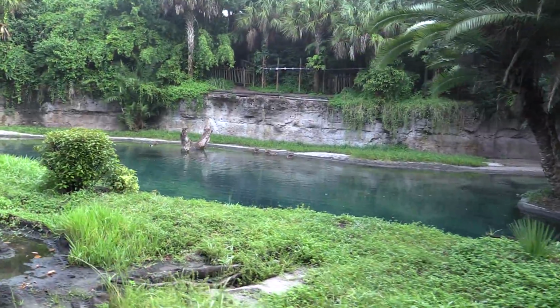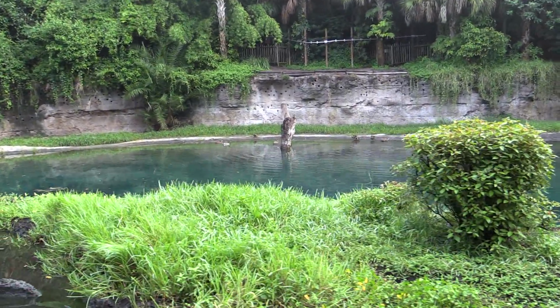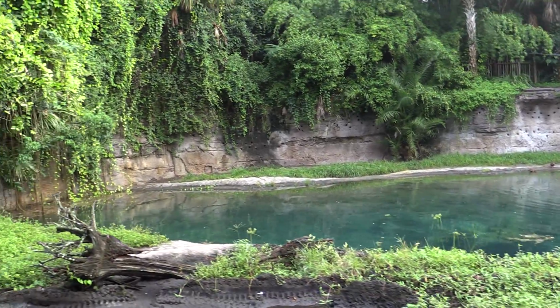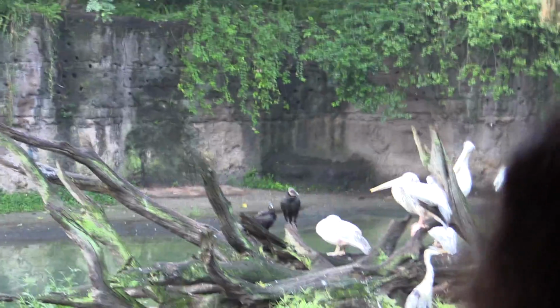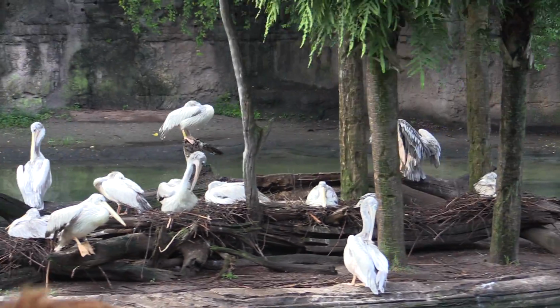On the island over to the left, you are going to see some pink-back pelicans. Pink-back pelicans are only pink during mating season, and they are the smallest pelican of the 7 species. When you see them grouped together like that, that's called a pod. And right beside that pod is a group of sleeping hippopotamuses.